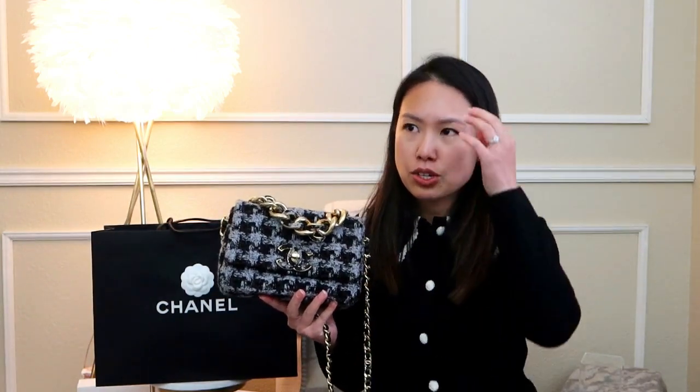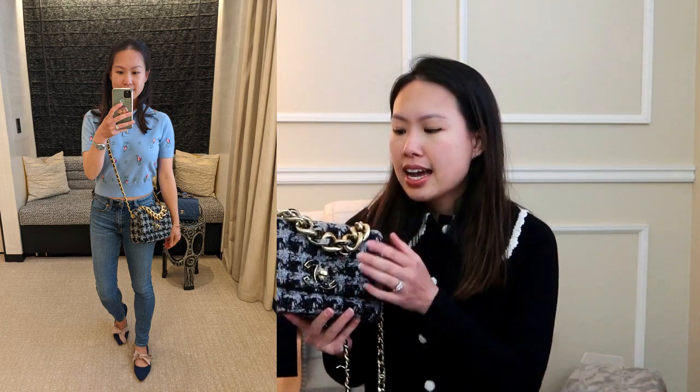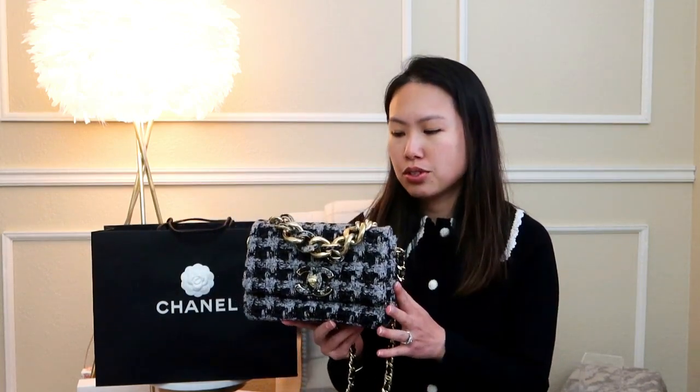So when I first saw this bag, I was changing in the changing room, trying on different ready-to-wear pieces, and this just arrived at the boutique. And so my SA ran and grabbed it so that I could try it on with my outfits. And immediately I was drawn to it because I was looking for a tweed bag. And this is tweed. I can bring it closer to show you in just a sec, but it is in the black and gray tweed with some gold kind of threads woven through it.